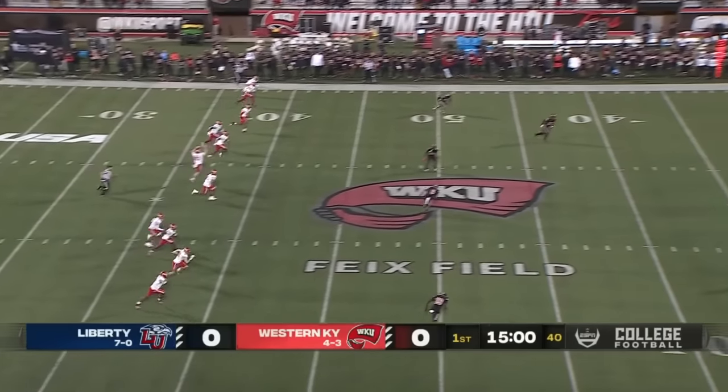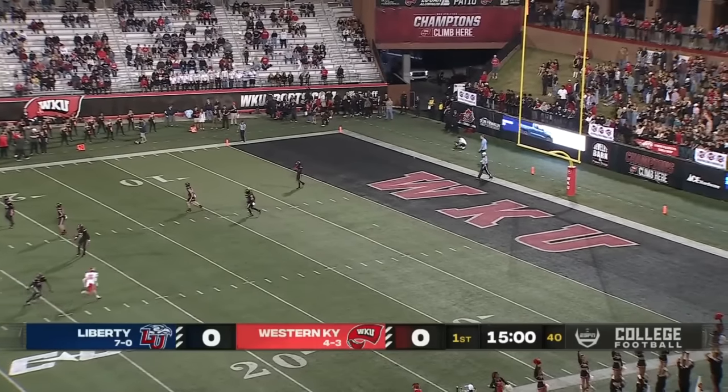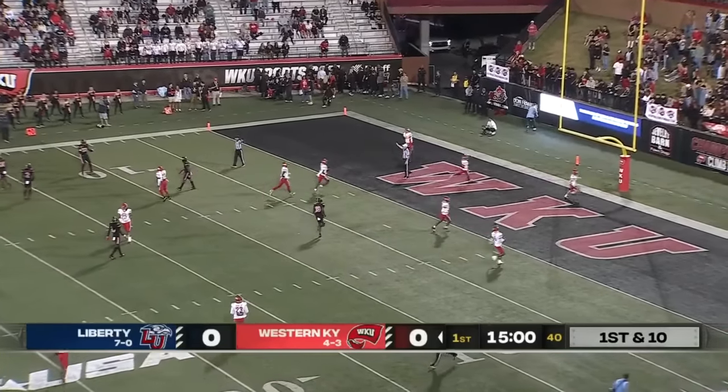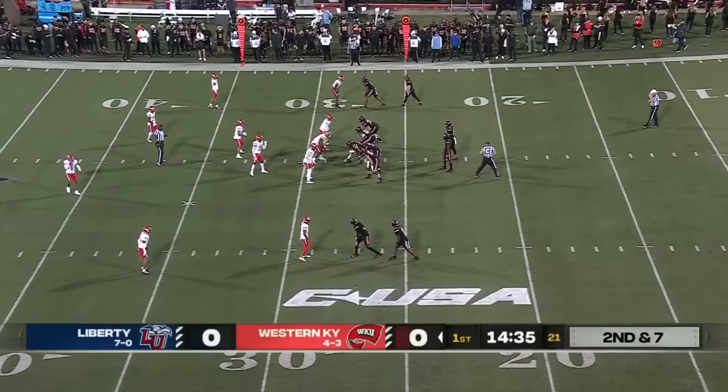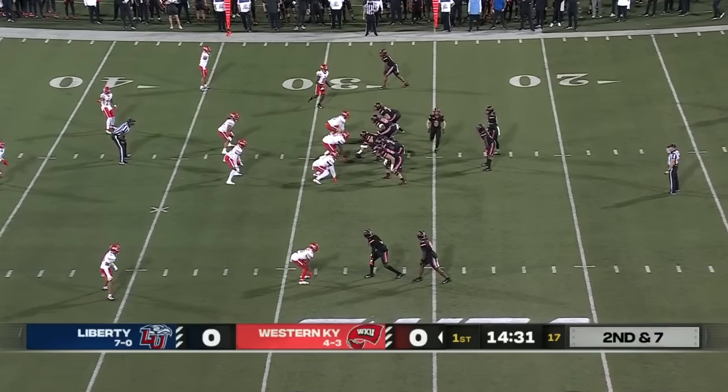Including their first five to start this year and their first year in the league. It'll be a touchback to get things started for Western Kentucky here at home tonight from Bowling Green, Kentucky. They stack up the wide receivers to each side. Second down and seven.